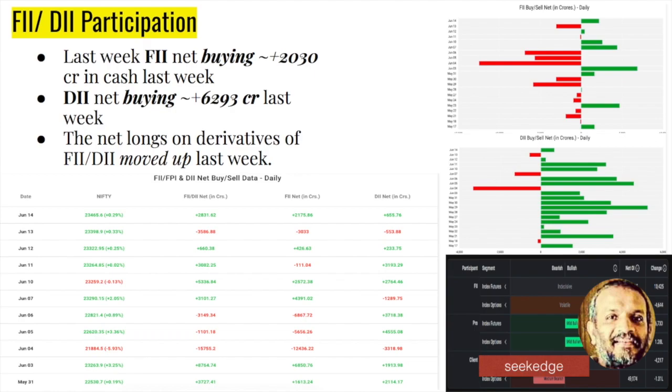Net longs moved up from the FIIs last week on the derivative side also. That can be seen in the numbers shown here. But the F&O data for the FIIs is showing indecisiveness in the case of options and futures.